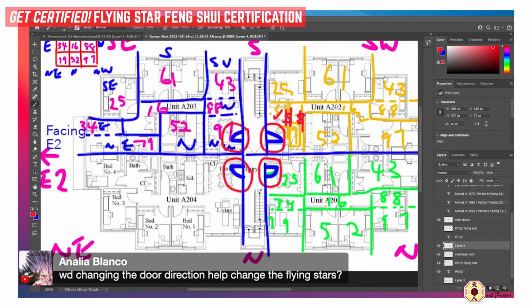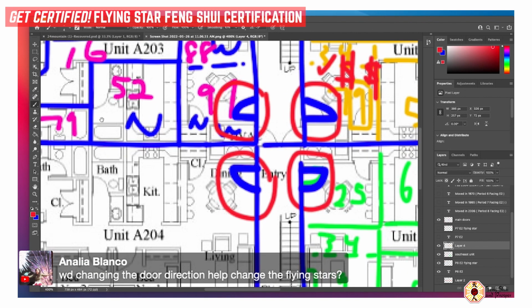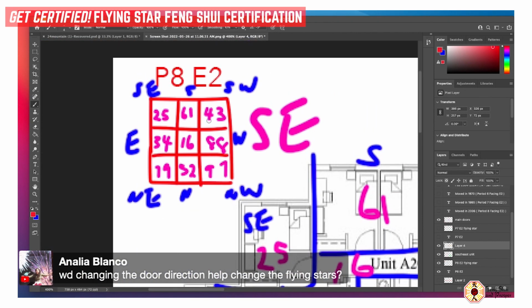Would changing the door direction help change the flying star? The difference, again, is if you're in a house and if you're in a building. If you're in a house, okay, I know it's going to be blurry, okay? Period 8 facing east. If you're in a house, let's say period 8 facing east 2 is the permanent energy. You can't change the period and you can't change the facing.